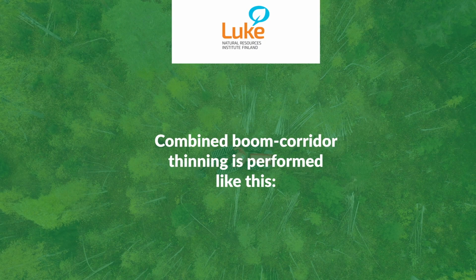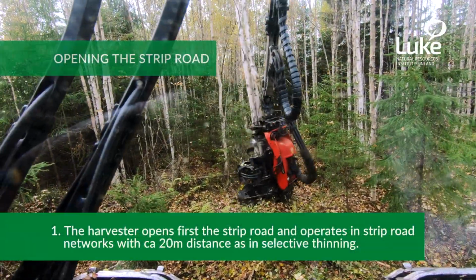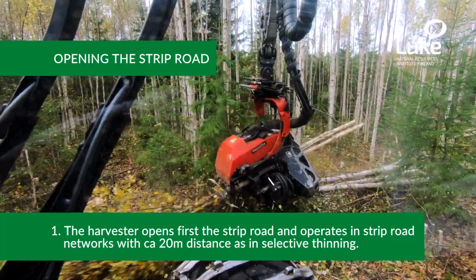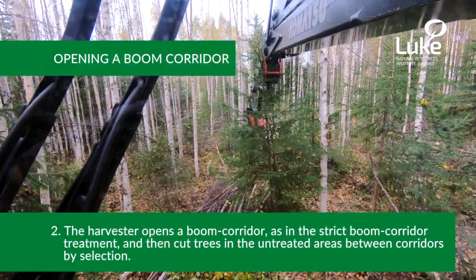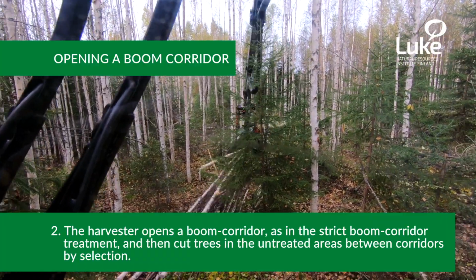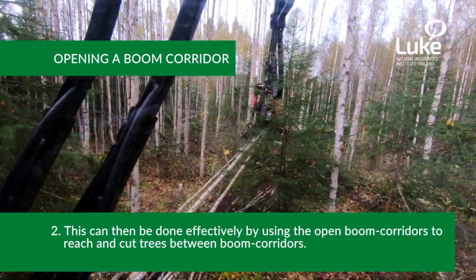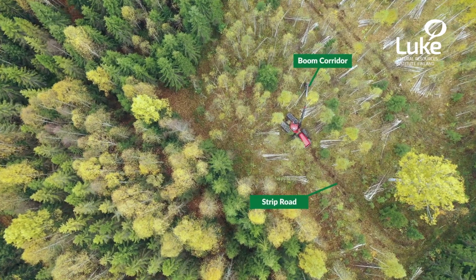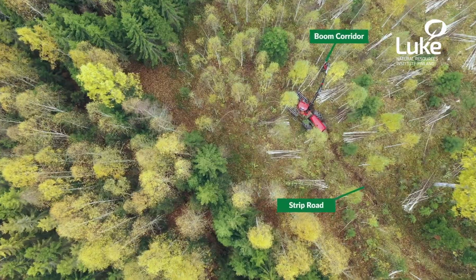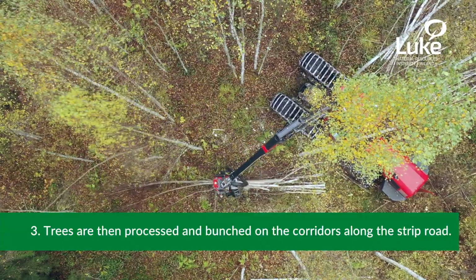Combined boom corridor thinning is performed like this. The harvester opens first the strip road and operates in strip road networks with about 20-meter distance, as in selective thinning. The harvester opens a boom corridor, as in the strict boom corridor treatment, and then cuts trees in the untreated areas between corridors by selection. This can be done effectively by using the open boom corridors to reach and cut trees between boom corridors. Trees are then processed and bunched on the corridors along the strip road.